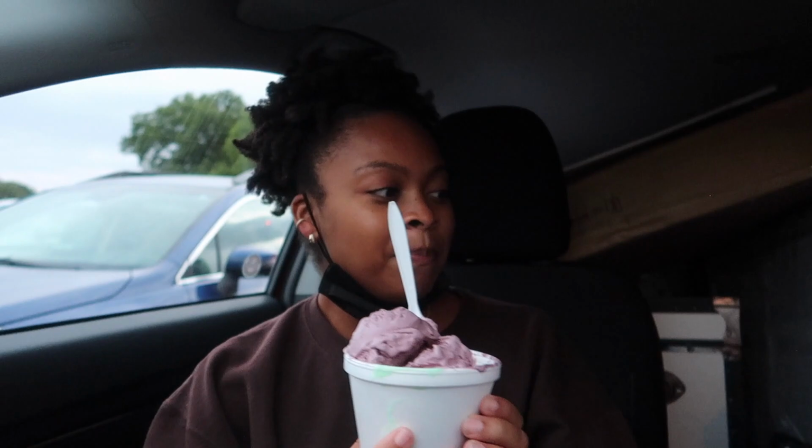So I got black raspberry and graham cookie blast. The black raspberry is really good. It's a little tart, which I like. And I'm happy we put the graham cookie at the bottom because that's the one I'm gonna finish with. And my mom got pistachio. And what else did you get?